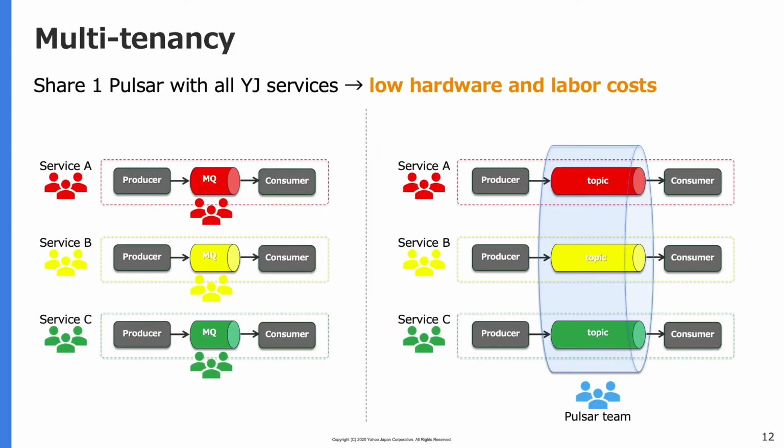Let me talk about Pulsar's multi-tenancy a bit more. Multi-tenancy means multiple services can share one Pulsar system. Before introducing Pulsar, each service had its own messaging platform. In other words, they had to prepare servers and maintain the system. That is clearly an extra burden for service engineers.